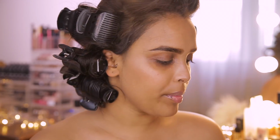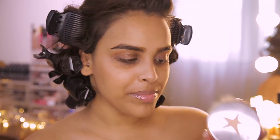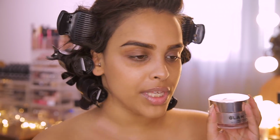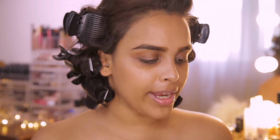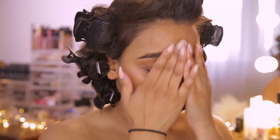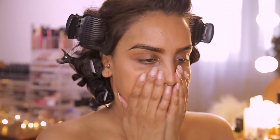Once my eye cream's on, I'm going to go in to my GLAMGLOW Glow Starter, and this is in the shade Sun Glow. It just gives a really nice kind of healthy plump look to my skin. I love to wear it when I don't wear any makeup whatsoever, just because it is more of a strobing lotion. So I'm going to pop this on. It's just going to add to our dewiness.